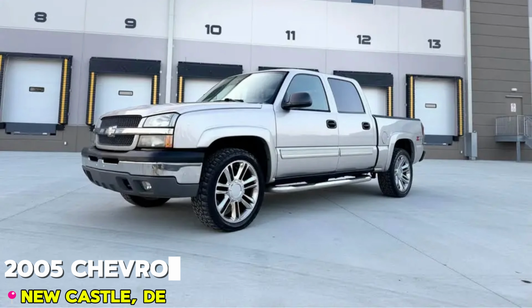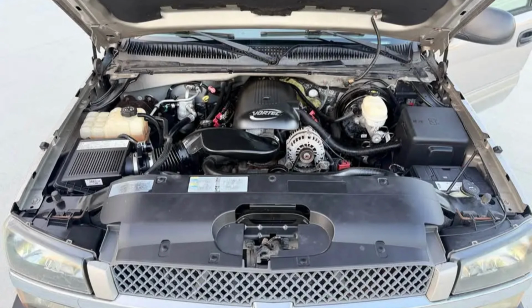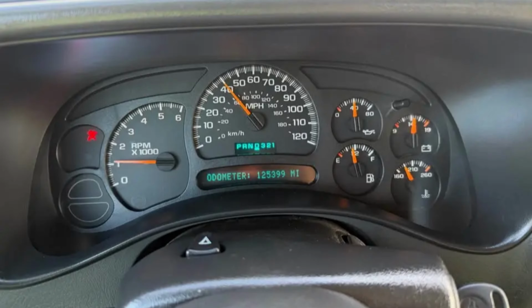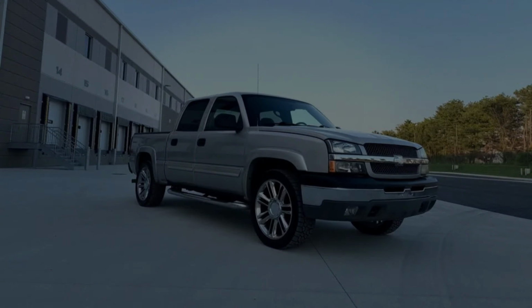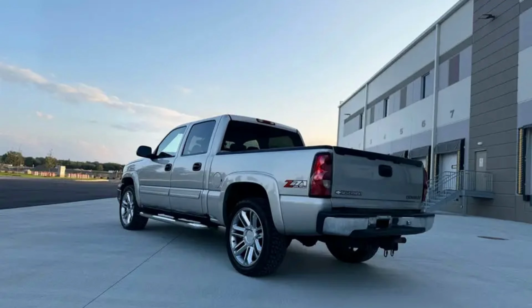Number 7. 2005 Chevrolet 1500, price $6,800, featuring a tan exterior, an automatic transmission, and a powerful 5.3L V8 gasoline engine with just 125,400 original miles on the odometer. Running and driving exceptionally well, it provides year-round comfort with ice-cold air conditioning and hot heating, while riding on newer tires mounted on eye-catching 22-inch wheels.